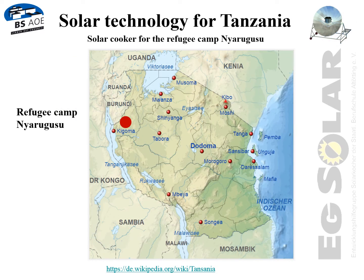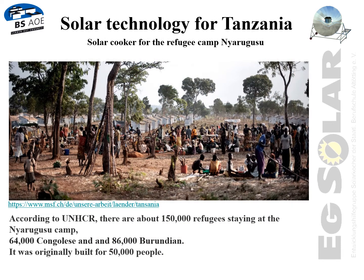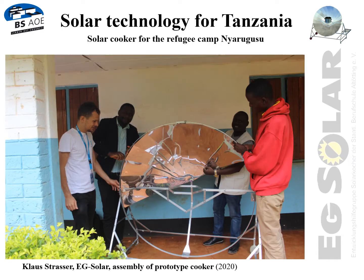The next few slides show some impressions from a refugee camp in Tanzania, Nyarugusu, which is close to the border to Burundi. We delivered a number of solar cookers for the camp. According to the United Nations High Commissioner for Refugees, about 150,000 people live in this camp, which was originally built for 50,000 refugees. Klaus Strasser, a member of our association, worked in the camp for a year and introduced the solar cookers to the camp.